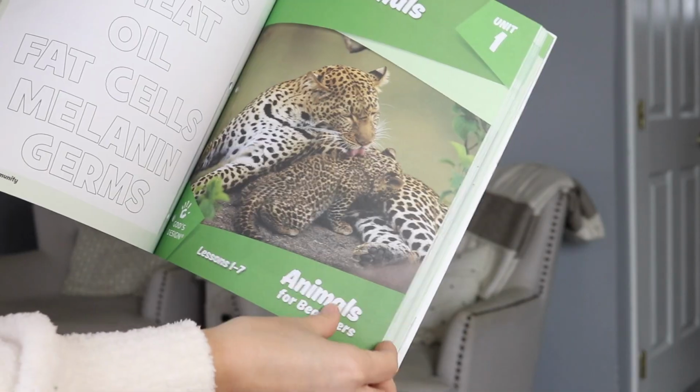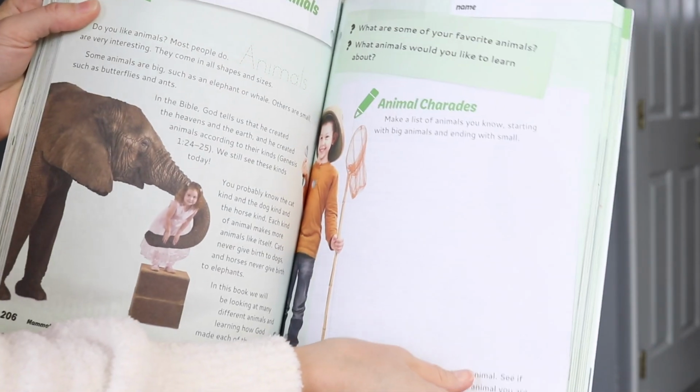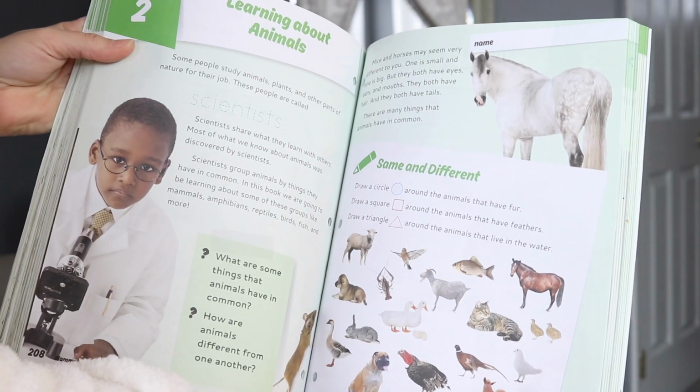And so this is the God's Design Life for Beginners. This is also by Master Books, and we are absolutely loving it. It is very gentle in its approach. It's not too much. You just read a little bit of a lesson, and then there's little activities and copy work and some coloring, and there's some occasional experiments or little activities to do, things like that. So far so good with this one. We've really been enjoying it.